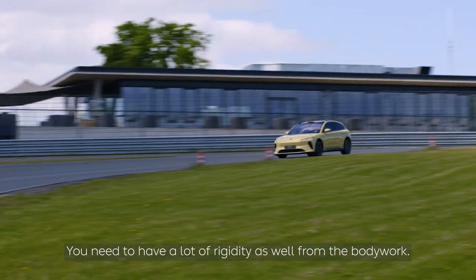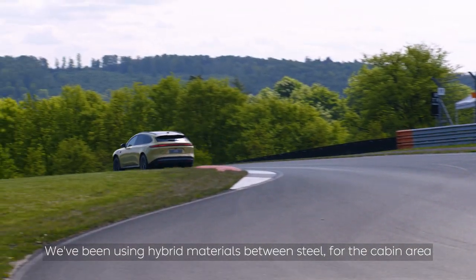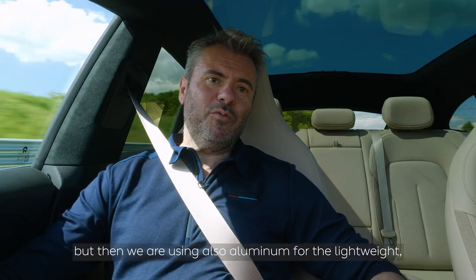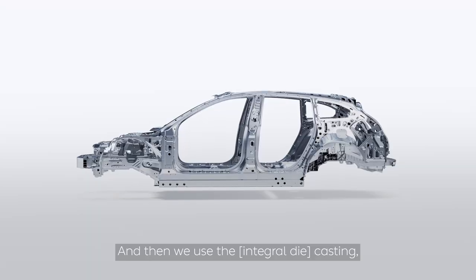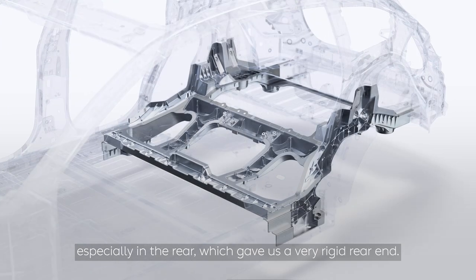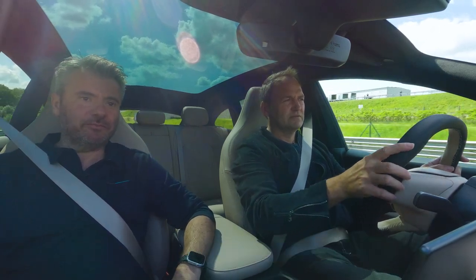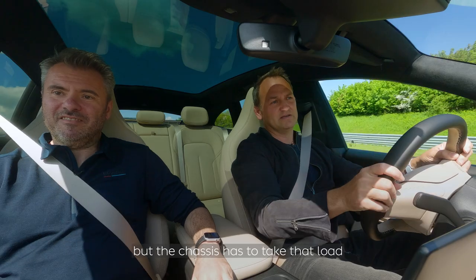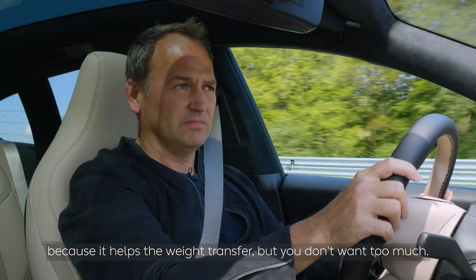You need to have a lot of rigidity as well from the body weight. We've been using hybrid materials, steel for the cabin area where you don't want any deformation, also in case of a crash. But then we are using also aluminum for the lightweight, which is also important for the acceleration and all the dynamics. And then we use the mega casting, especially in the rear, which gives us a very rigid rear end, also in the weight transfers. Effectively the chassis twists, so it's great to have a car like this with a high grip level, but the chassis has to take that load, and there is an element of twist, and you want that because it helps the weight transfer, but you don't want too much. So that's why you're building in the hybrid components. Yeah, exactly.